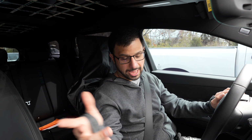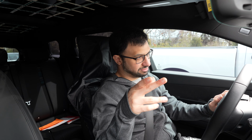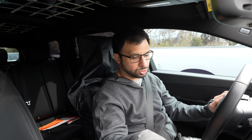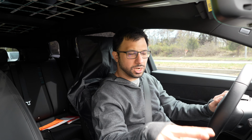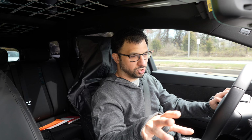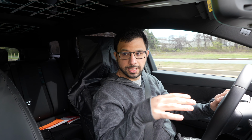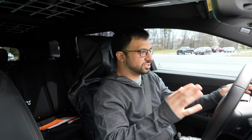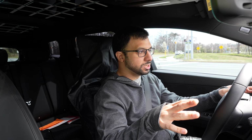I can see my screen. I see my maps. I can see my temperature, my climate control settings. I can see my idle all in one glance. It's there. I know what I'm doing. Cool. And it just makes life easy. I love how simple it is.